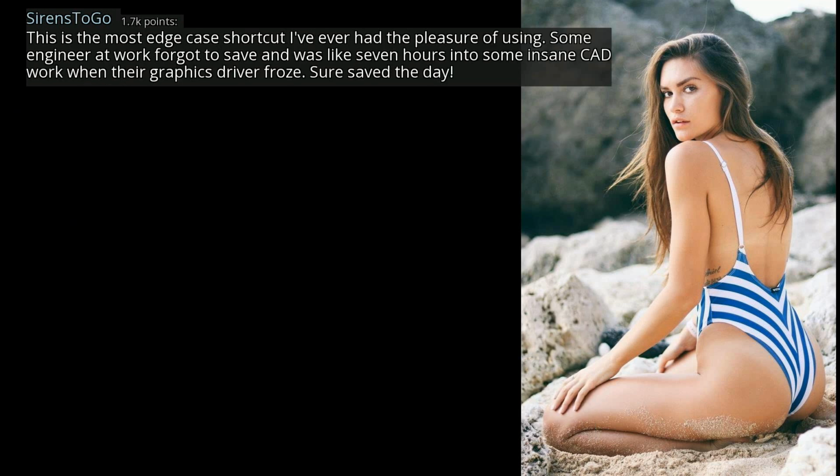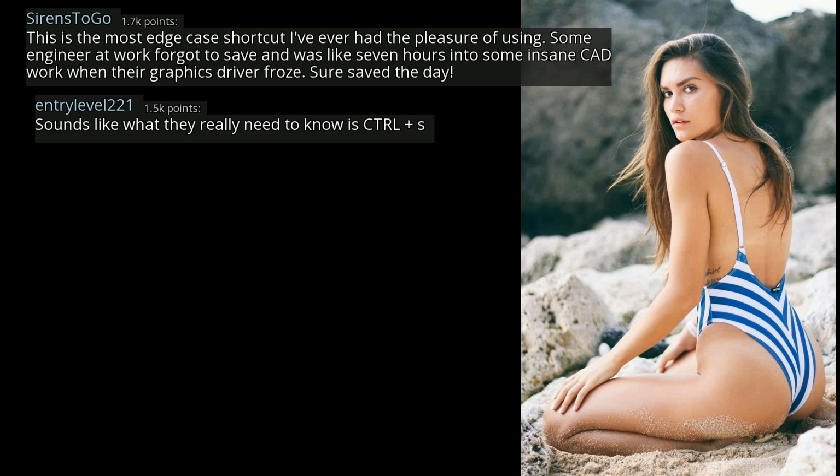This is the most edge case shortcut I've ever had the pleasure of using. Some engineer at work forgot to save and was like 7 hours into some insane CAD work when their graphics driver froze. Sure saved the day. Sounds like what they really need to know is Control plus S.